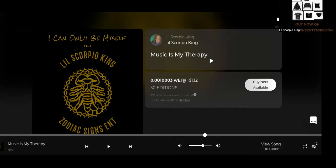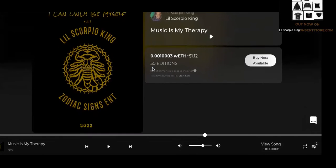And this right now is at $1.12 ETH. This ETH stands for Ethereum. This is just how much it's on sale for. And I only have 50 editions, which means only 50 available. So like baseball cards, it's only 50 available. You know what I'm saying?